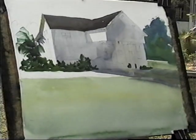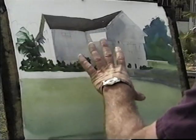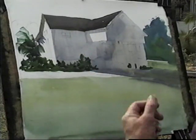All right, I think I'm gonna stop here for a while and let all this dry completely, and then I'm gonna come back and start putting in some windows, a few little details, and just keep the whole thing going.